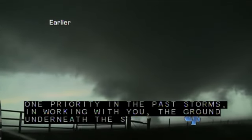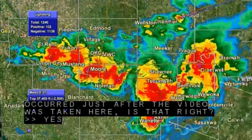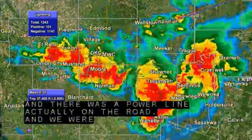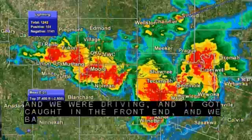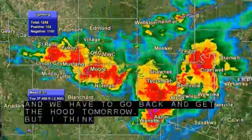Reed, tell me, the hood that got ripped off the Dominator, that occurred just a little bit after this video was taken here. Is that right? Yeah, just after the video was taken, we went east and then started getting some significant easterlies. There was a power line that was actually across the road. We were driving, and it got caught on the front end, and then we backed up, and it pulled the whole entire hood off in the easterlies. So we're going to have to go back and get the hood tomorrow. But I think the Dominator 2 has definitely taken a beating over the last 4 or 5 days.